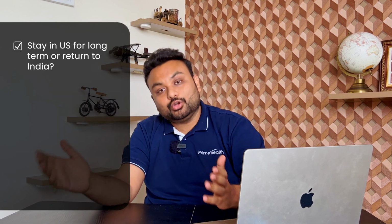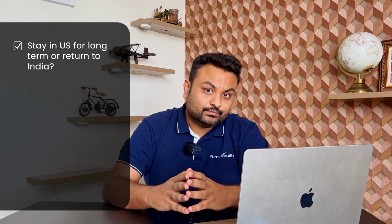Now, when making decisions, think about your timeline. Are you planning to stay in the US for long term or do you want to return to India? Consider your tax brackets now. Do you expect to be in a higher or a lower tax bracket during your retirement? And finally, think about flexibility. How much do you value having tax-free retirement withdrawals?